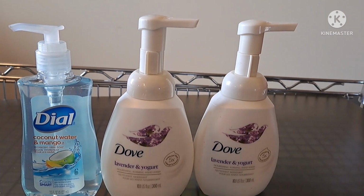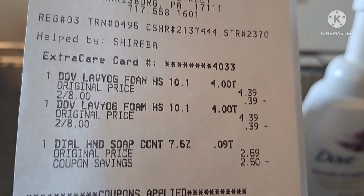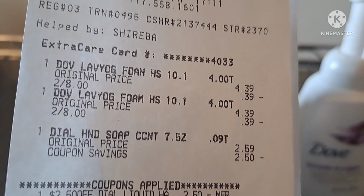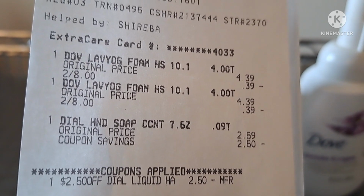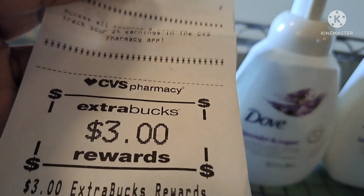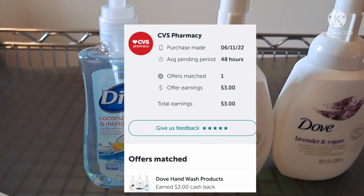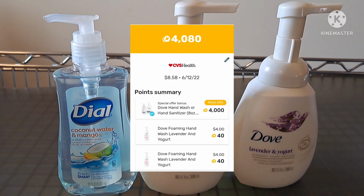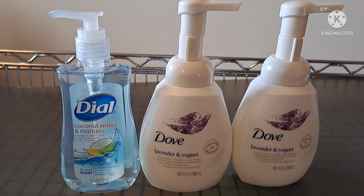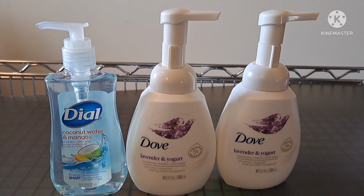So let's look at my receipt. There's the Dove hand wash, $4. The Dial hand soap, $2.59. There's the $2.50 CRT that I used for the Dial. So that was $8.09. I got back the $3 extra bucks. And then you'll see that I got my $3 back from Ibotta. And then you'll see the amount that I got back from Fetch. So guys, that makes this a moneymaker.